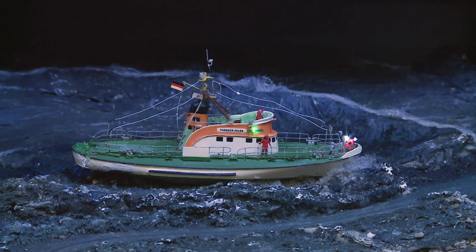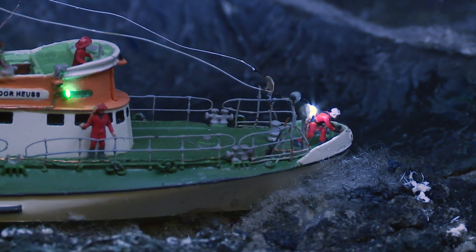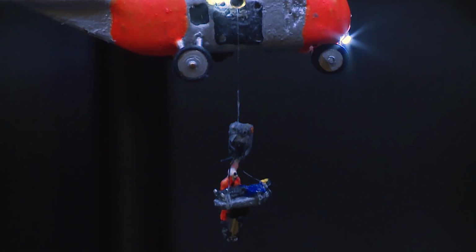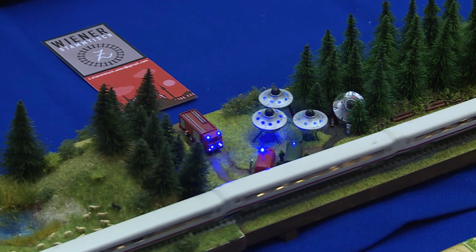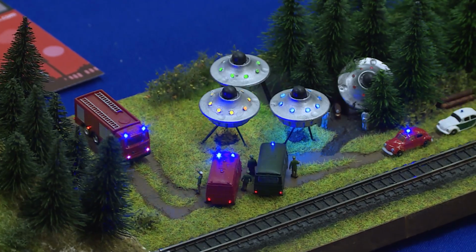Sea rescue operation on a scale of 1 to 220. A highly dramatic scene, created by Günther Falkus and Hermann Kammler. And there was also cause for alarm at the Viennese Z regular stable because of the visitors from outer space.